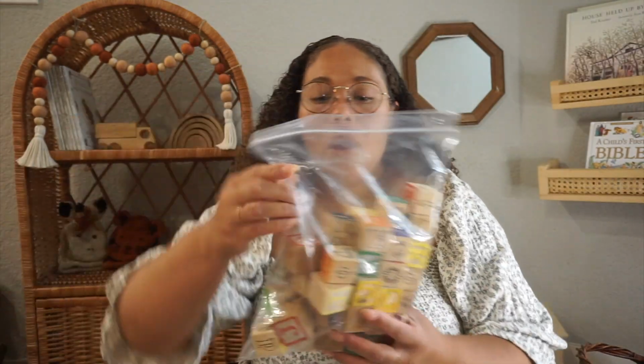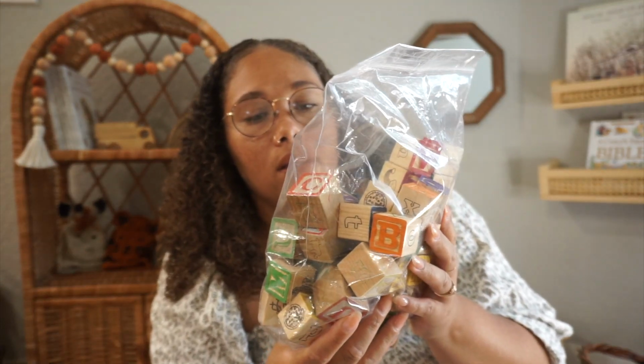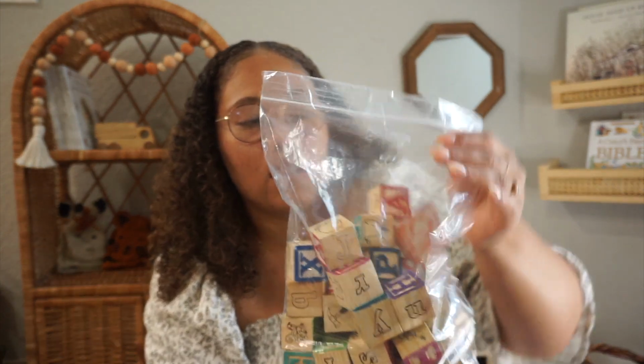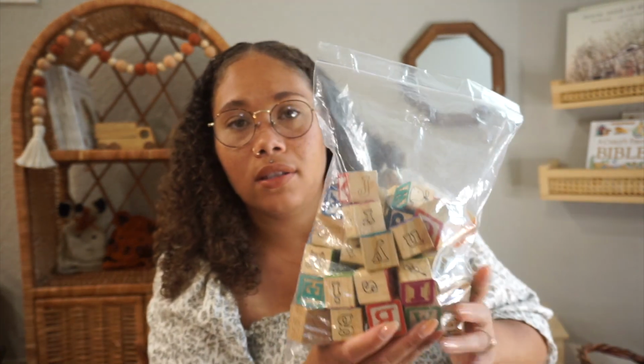All right, another random item are these wooden blocks. I've thrifted these before from an antique store. And these are really, really nice. These actually have the colors on them in the print, so they're a lot newer, I would say, than the ones that I thrifted from the antique store. All the colors and stuff were worn off, and that's okay. I actually prefer it that way, but I really thought this would be nice to have the ones with the colors and all the letters and stuff. So I grabbed these.